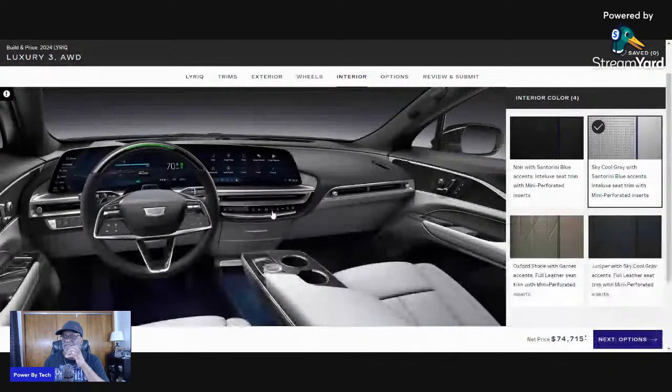So this is the interior. Now the interior, of course, we know looks nice. It's going to be nice in this cabin. It's going to be quiet. So what seats will I go with?